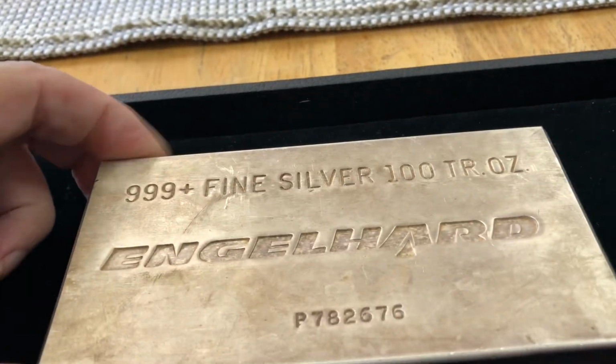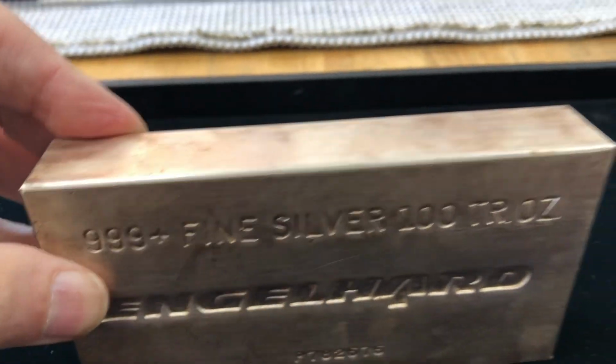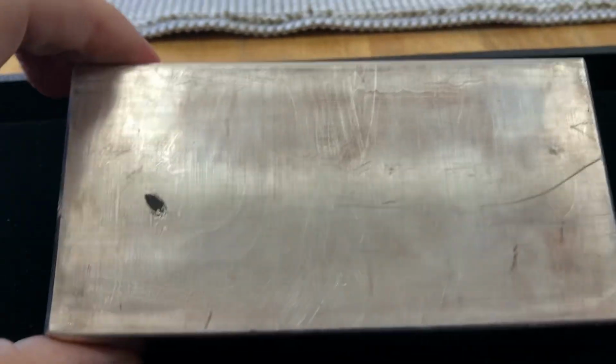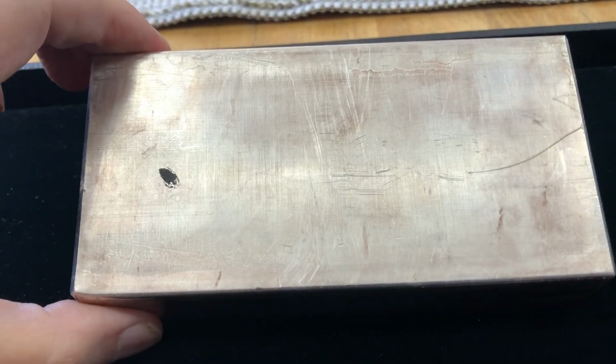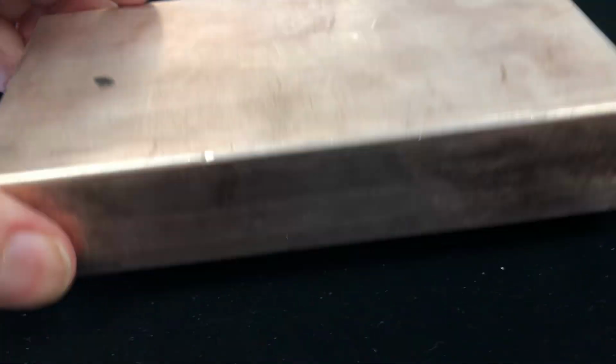Like I said, this one doesn't have the sealed casing on it like the other one, but just as fine, just as beautiful. Turn this over. You can just see this is a really, really smooth bar here.